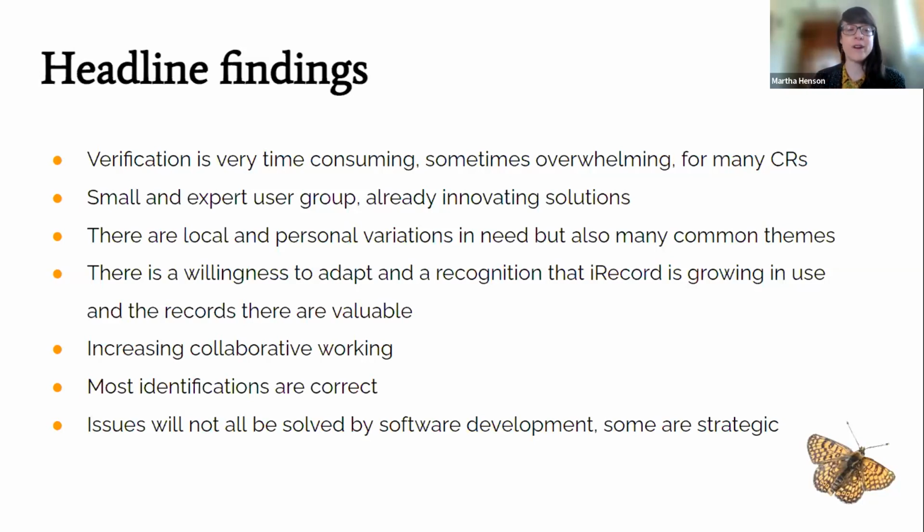Interestingly, compared to other products that I've worked on in digital, this is a small and expert user group, and lots of them are already innovating their own solutions. So there was lots that we could learn from the ways that people have found workarounds or different strategies for tackling them. There was some variation. There were some issues that were specific to certain people, but there were also lots of common themes that came through.